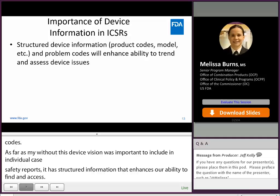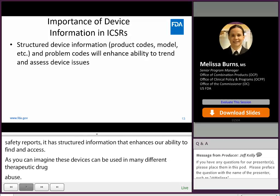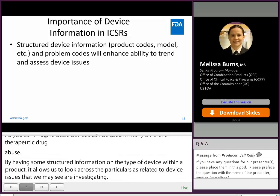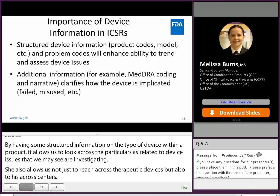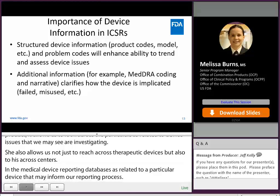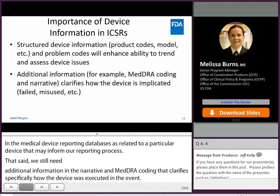It also allows us to reach not just across therapeutic areas within a center, but also to reach across centers to different data that may exist, for example, in the device MDR or medical device reporting databases as related to a particular type of device that could also inform our process. That said, we still, of course, need additional information within narrative and MedDRA coding that clarifies specifically how the device was implicated in the event, what the failure was, what the outcomes were, etc. So, we need the structured device information, but also the additional context and detail that's provided in narrative and other fields.